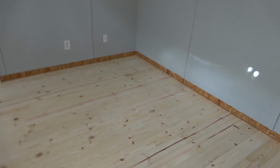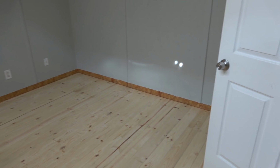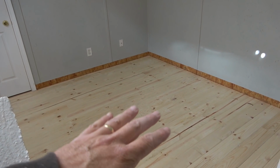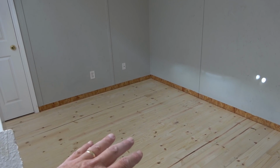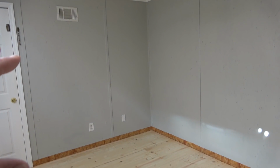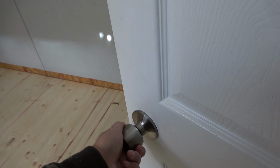Matter of fact, let me take you up there before I show you the nickel gap stuff, because it's pretty cool. In this upper room, I don't know if we might turn it into a little office or just a sitting room, but we're going to be staining these floors dark. And we have gray walls. We put upholstery, a throw rug, some lighting in here. We didn't want this real bright. I started putting new doorknobs everywhere.